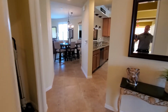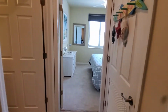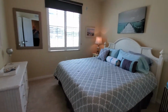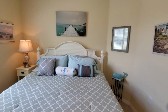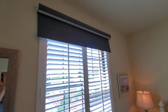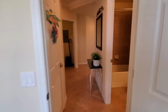As you walk inside the floor plan, directly to the right is going to be the first bedroom here, and this is your guest bedroom. This unit is being offered furnished, so all the furnishings that you see will come included. This unit has upgraded plantation shutters, which is really nice, and also some additional shades above and beyond that.